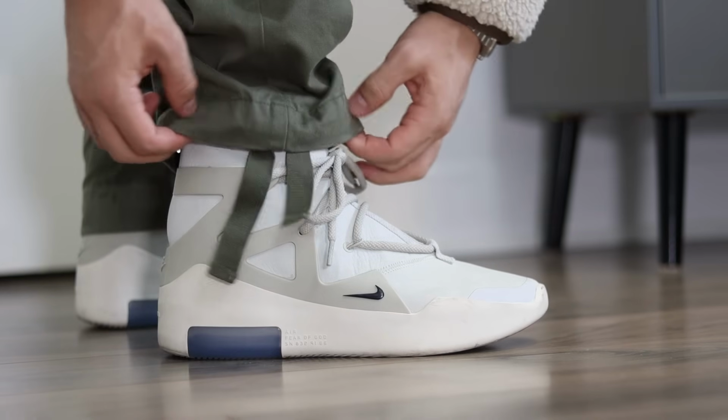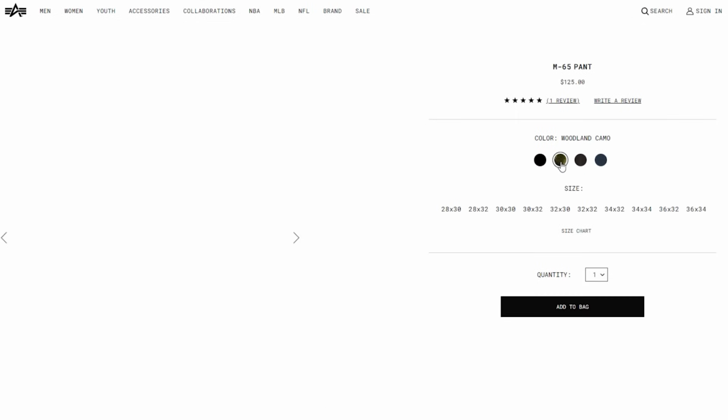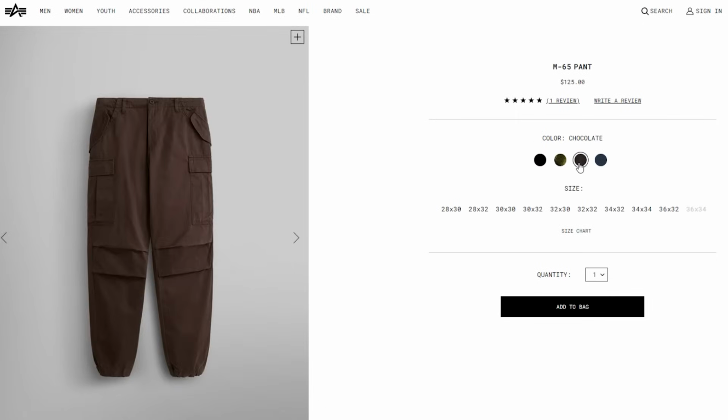So overall, the M65 cargos from Alpha Industries are absolutely amazing, and they have a number of different colors and styles to wear. Just keep in mind, they do fit big, so whatever size you are, go one size down, okay? So don't say I didn't warn you.